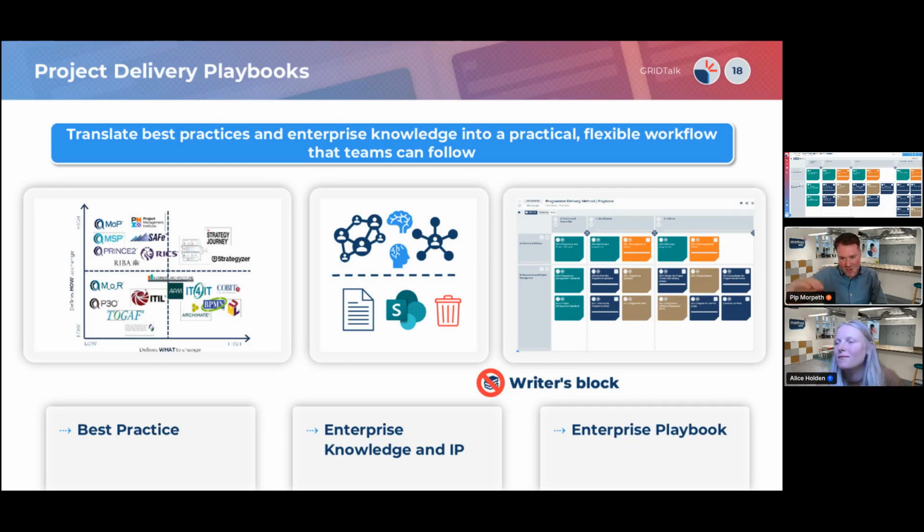And it's kind of what you have to try and do is trawl through that and try and work out what are the best exemplars that we want to actually put forward? But you have to combine both, because you want it to be your enterprise, and you've got to leverage your IP and knowledge. Otherwise, you're just a Prince 2 shop. So I think you have to combine and stitch the two together to be able to build that playbook.